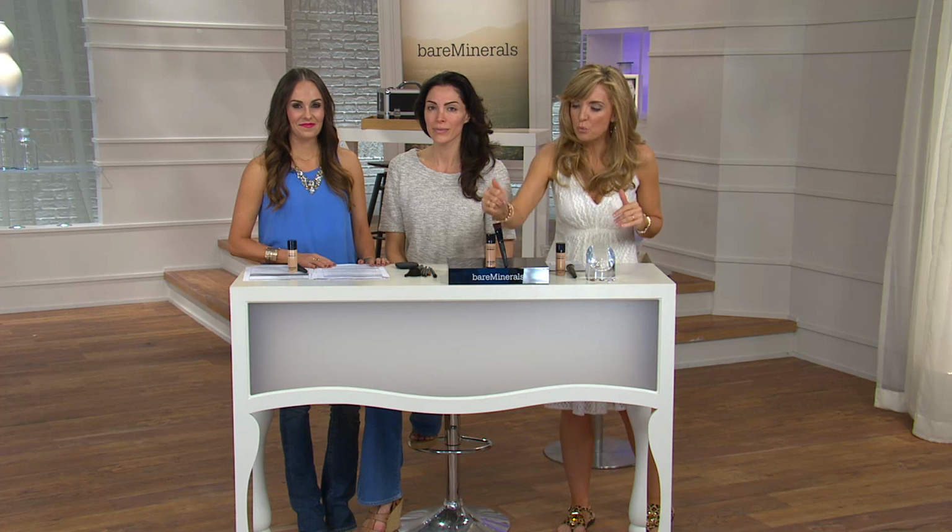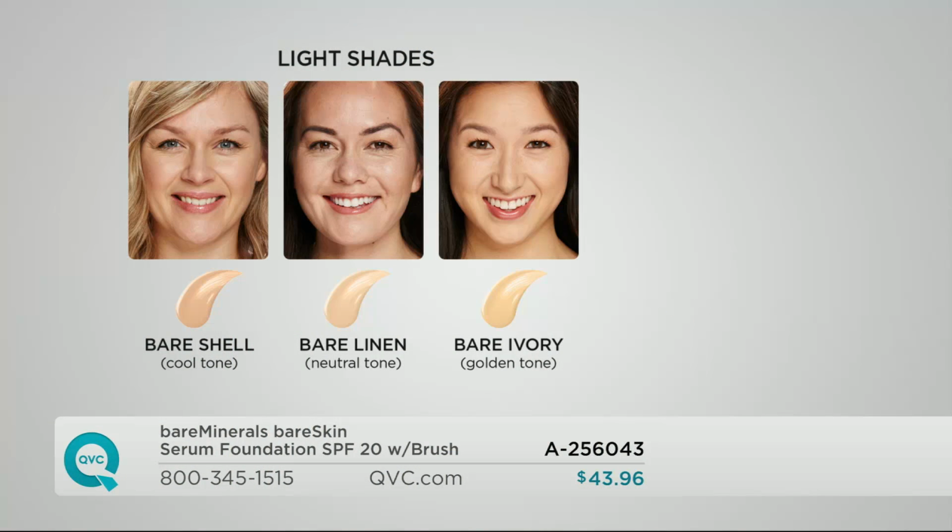You need to, because the brush itself has a well within it for the 2 to 3 drops you're going to need for the entire face. We've got a shade for everybody, and since its launch here at QVC, more than 115,000 orders have been placed for the bareSkin Serum Foundation. We're going to start right out of the gate and show you the shades, because there's not 3, there's 12 for a reason.